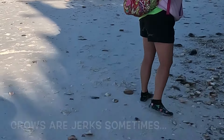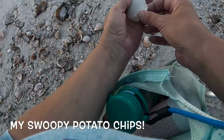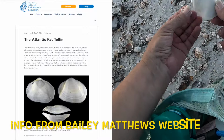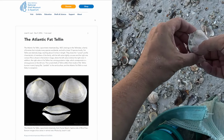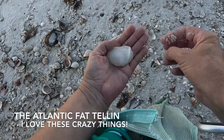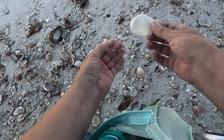Ooh, I found one of my favorites. The swoopy potato chip. What's it called? It's an Atlantic fat tellin, but I call them swoopy potato chips because it looks funny, like a potato chip. An Atlantic fat tellin. I love these guys.